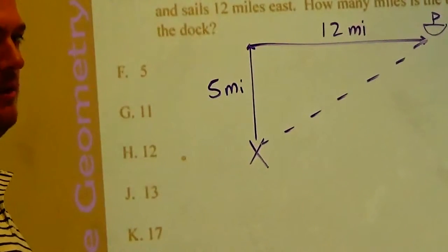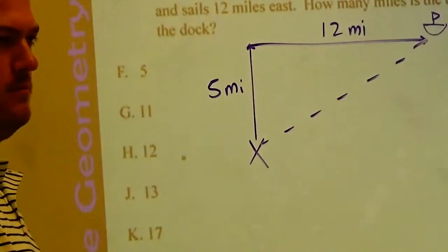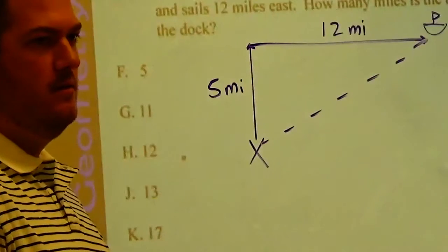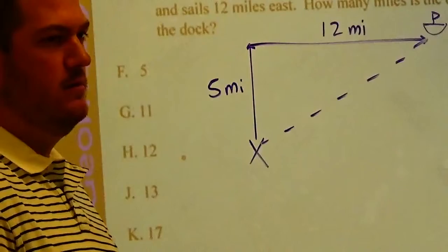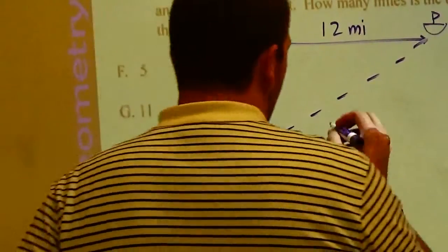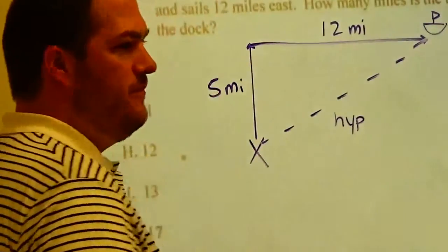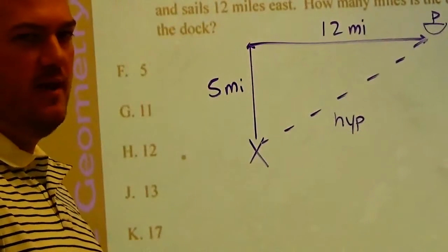What picture have I drawn now? What shape? A triangle. What part of the triangle is this dotted line? What's the fancy word for that part of the triangle? Hypotenuse. So this is the hypotenuse. I've got one side, I need to find the hypotenuse. What's the big fancy word formula that I need to use to find this?